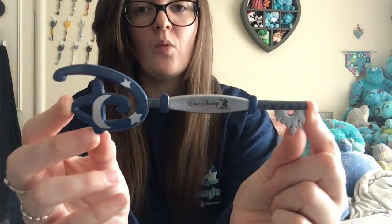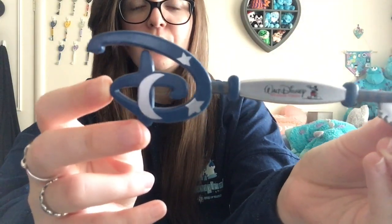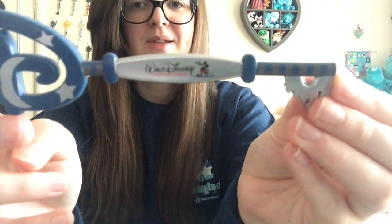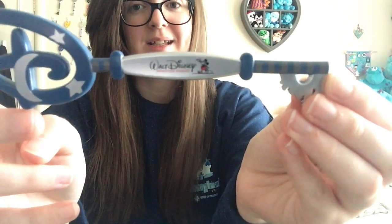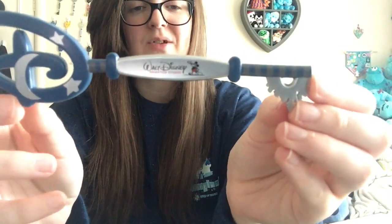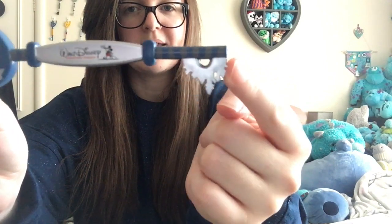So the first one I'm going to show you is actually my favourite, and it's the first one, the Walt Disney Studios key. So the D is blue with silver stars and a silver moon like Fantasia. The middle says Walt Disney written in Walt's handwriting with Animation Studios and a little Mickey, and then it's blue and grey stripes with a silver castle, and this one is definitely my favourite, maybe because it's got Walt's signature.